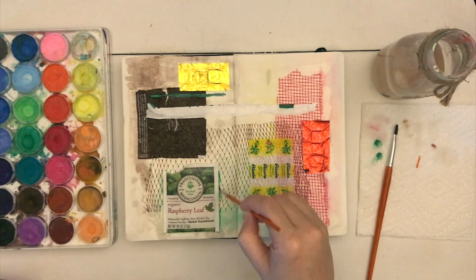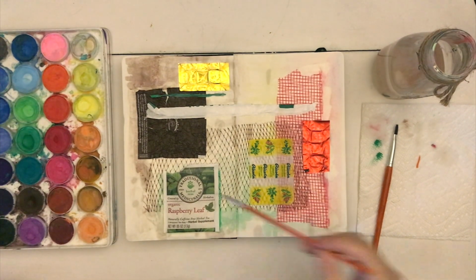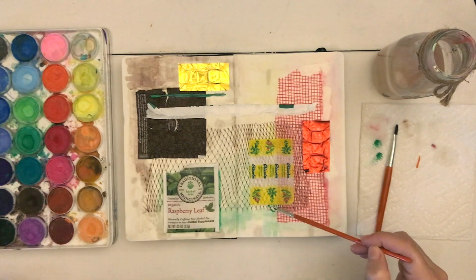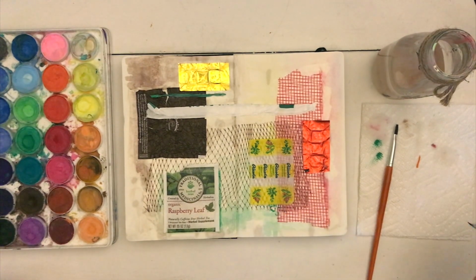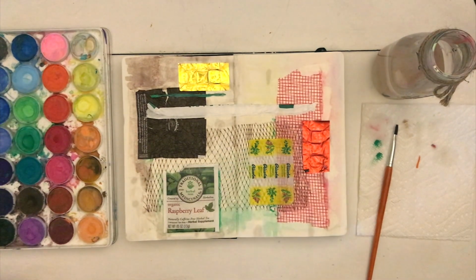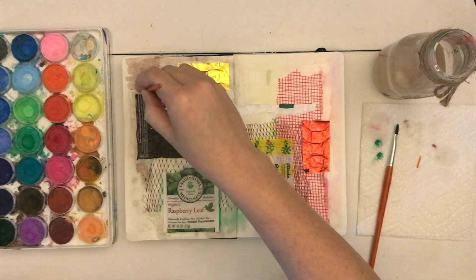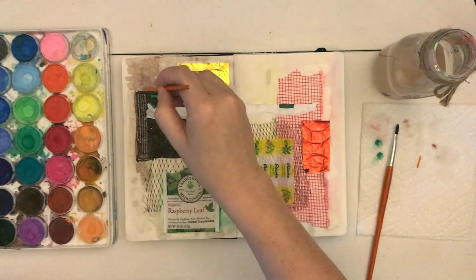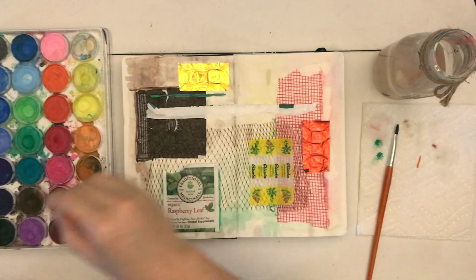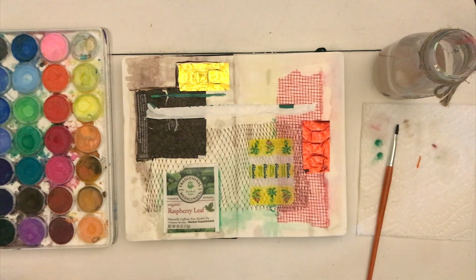And if you notice, I am going back in and making a few darker strokes of color just to tie everything in and give it a pop. I began with watercolor to get lighter shades smeared and flowing, and now I'm using that thinner brush to go back in and make a few darker stripes, almost like I'm outlining it, but outlining it with watercolor.